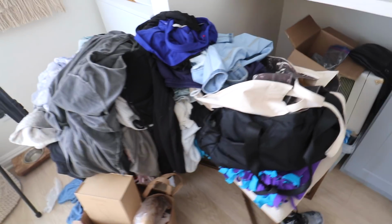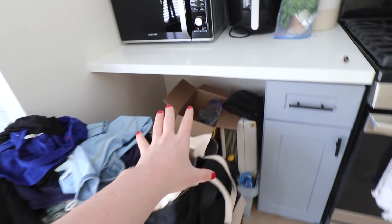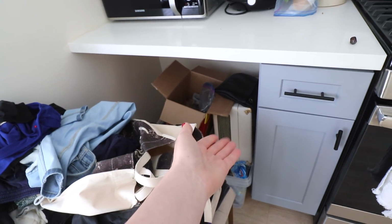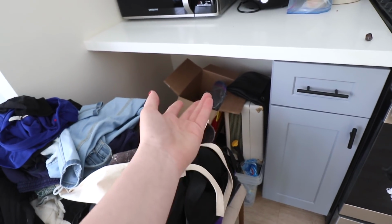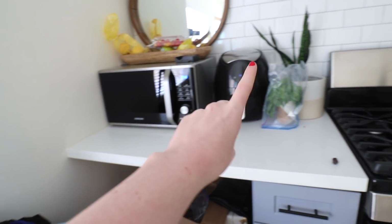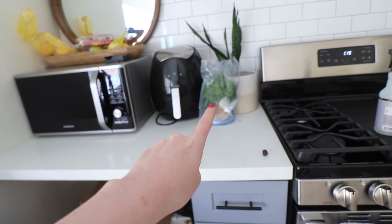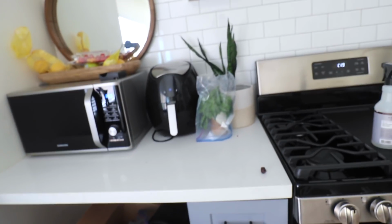This is all my laundry that needs to be done, and it's literally out here, so I will do it. Haven't totally decided what I'm going to put under here. This is my record player that I need to unpack, and some other stuff I need to unpack. I ended up buying that microwave. To be honest, I haven't used it. I use my air fryer way more. We have my basil that needs to stay out in that cute little jar. I keep a plant up there just because I had nowhere else to put it.